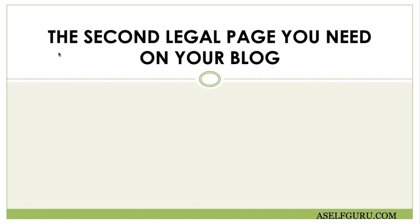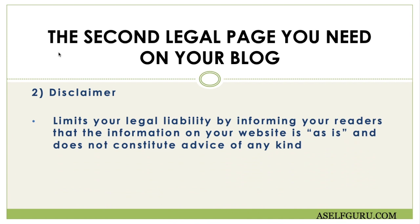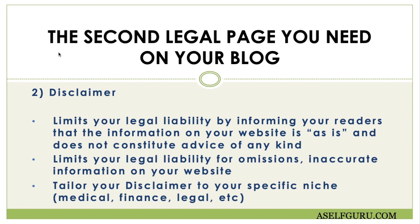The second legal page that you need on your blog is a disclaimer. So we already talked a lot about the disclaimers. It basically limits your legal liability by informing your readers that the information on your website is as is, kind of like when you buy a house, right? It's as is. It also informs your readers that the information on your website doesn't constitute advice of any kind. It limits your legal liability for omissions, inaccurate information on your website, and you have to tailor your disclaimer to your specific niche, medical, finance, legal, whatever it may be. Or if you don't have a specific niche, then you need to have a general disclaimer, but either way, you need to have one on your blog.